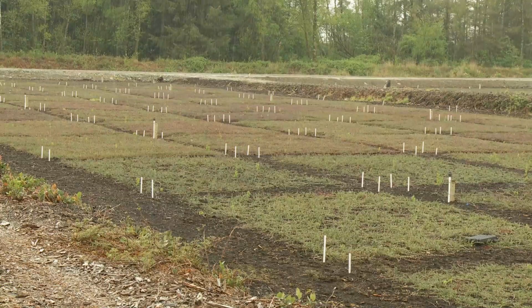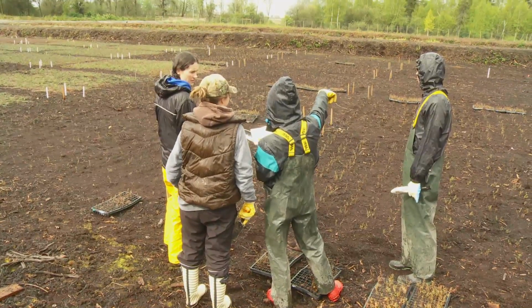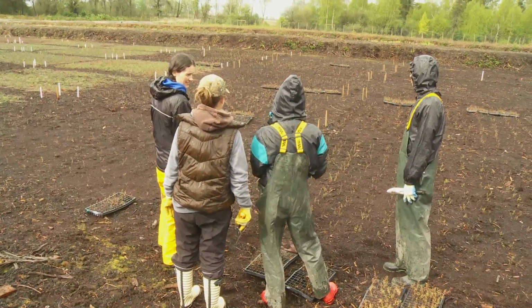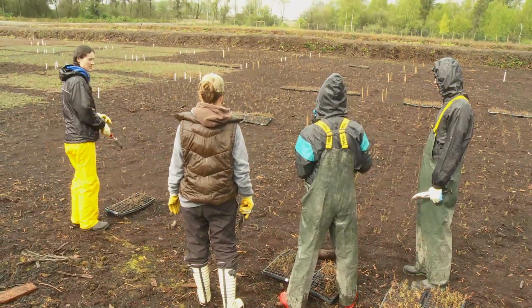In bog 2, on the other hand, there are more varieties and they're smaller plots. So that is much more targeted towards really just assessing the growth and the performance of each variety. The BC Cranberry Research Farm is the first of its kind in Canada. It's great to have a place where trials can be done.